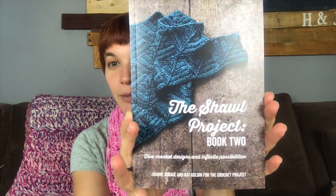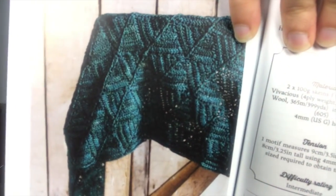This I wasn't planning on buying, but they had it, and I have the Shawl Project 4th book. This is book number 2, and let me show you. They have one in particular that I really want to make. It's this one. It's the cover image. That's crochet. It's so pretty. So I didn't want to buy, they actually had Shawl Project number 3, I think, and number 1 as well, but I really only wanted number 2. And it's hard to get paper copies of these in the United States, so I'm really excited that I got to come home with this.